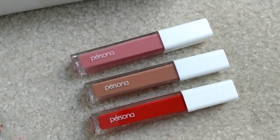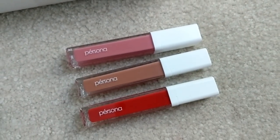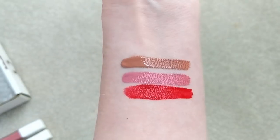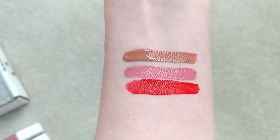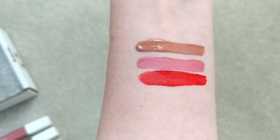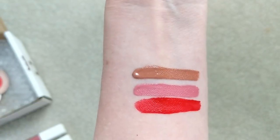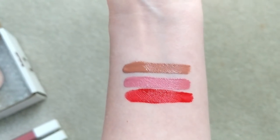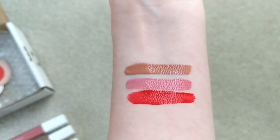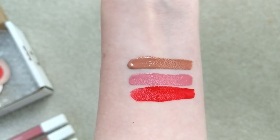Okay, so here's the packaging, and I love how it's just very simple and sleek and elegant, super pretty. And then here are the swatches. The top one is OG, and that's just a classic nude. The middle one is Flamingo, which is a fresh mauve pink. And then the bottom one is Holy Grail, and it's a true fiery red. Just swatching these for the first time, they feel very soft and almost moussey. So I'm just super excited to play with these. I can't wait, and I'll definitely update you guys once I've tried them out for a little bit.